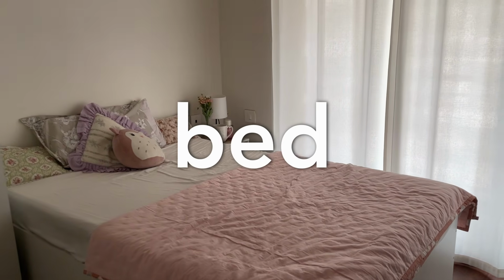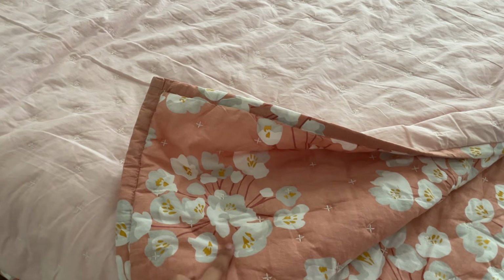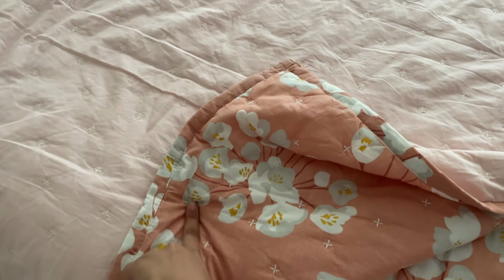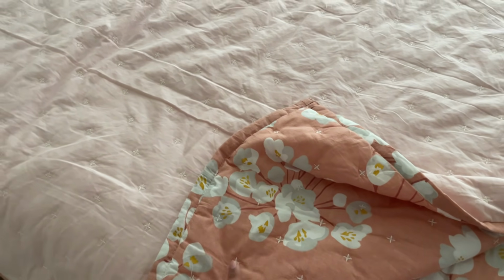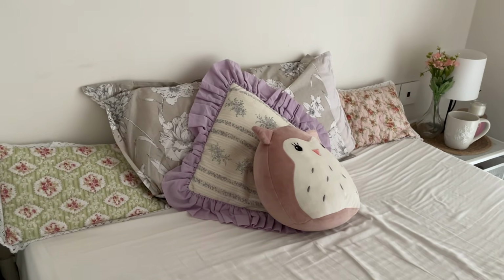Now comes my bed. A lot of you asked me about this comforter. It's from West Side, and see, it has a print on one side and it's baby pinkish on the other side, so I can use it both ways, which I love. And I have one more which is in white, which is the basic one from IKEA, but currently I'm using this one.